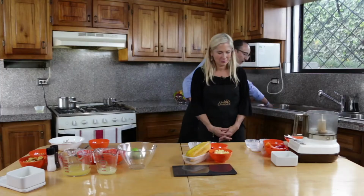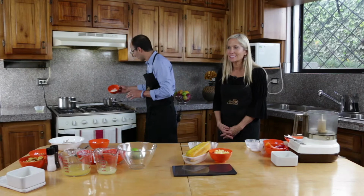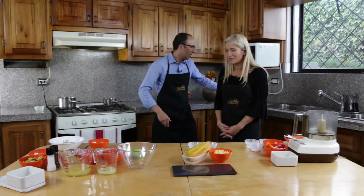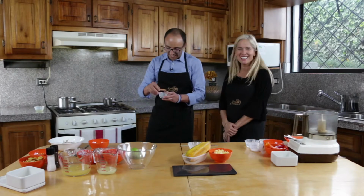We're using a little bit of water. We are trying to have more flavor of the babaco. So we are not using too much sugar because the fruit is already very sweet. And he knows I don't like sugar. So just a little bit.